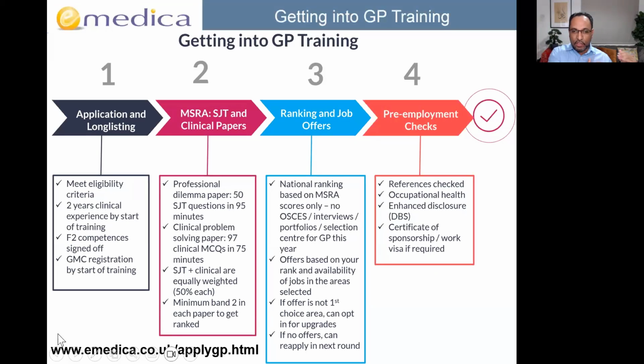Essentially, if you meet those eligibility criteria, you're going to have 2 years clinical experience, full GMC, F2 competency signed off at the time that you apply, or you're in foundation. Okay, for everyone else, it's at the time you apply. If you're currently in foundation program, you'll get a conditional offer if you get an offer, because you'll say, I will complete it, and I will send you the form by August, okay? If you don't meet any of those, your application will be rejected. Or if you make mistakes in the application, okay, your application may be rejected.